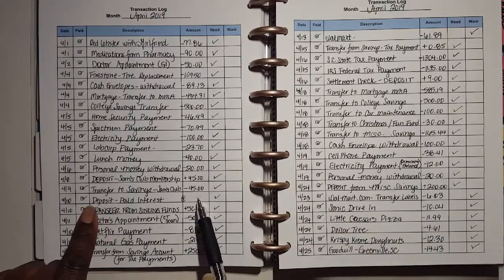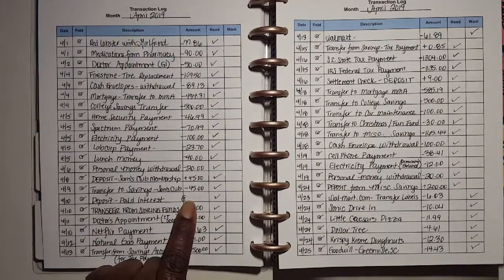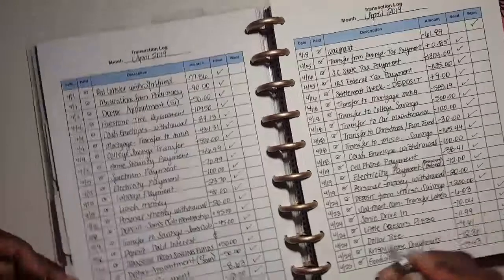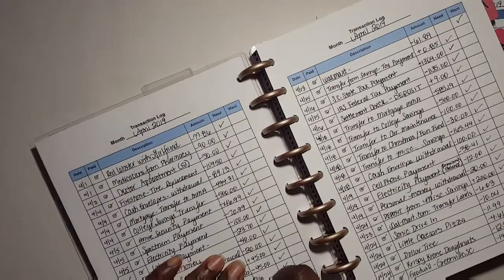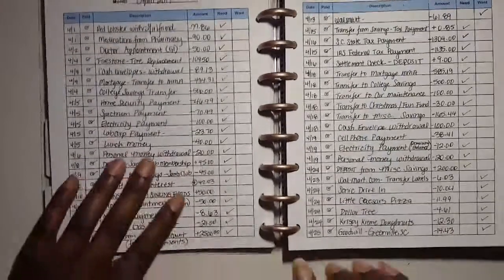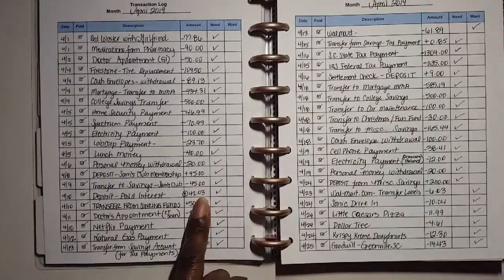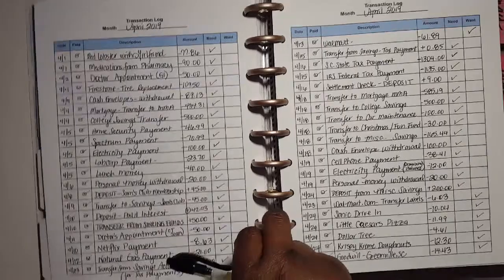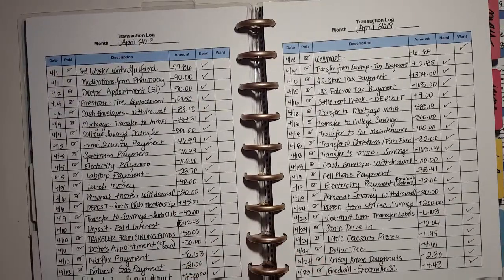My interest that I earned last month, I had only put 4 cents, but that was only for my savings account. And my total amount of interest that I earned last month was a positive $42.03. I have Ally savings accounts, which is at a 2% interest rate. So if you're interested in that, look into Ally for your savings account and also interest-bearing checking account.